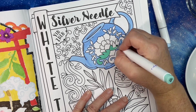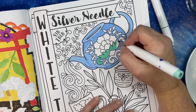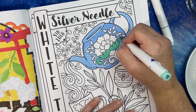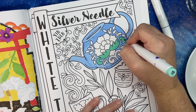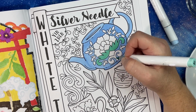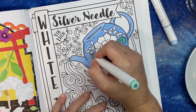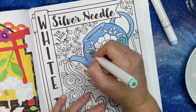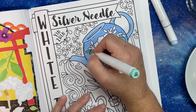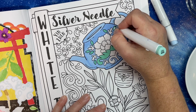I just don't know what color to make that circle. Kind of waffling on what I want to do with it, but I have some ideas. All right. I think, well, let me do the rest of that first. Let me do these leaves because I'm going to make them green. It's gonna happen. So I might as well just do it now, and get that colored in.